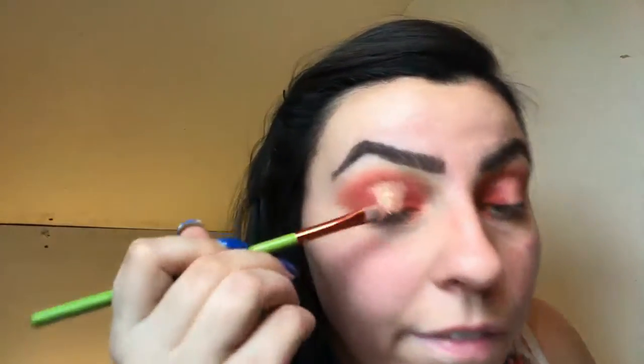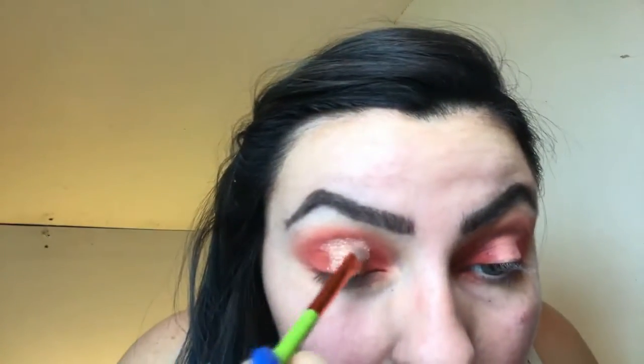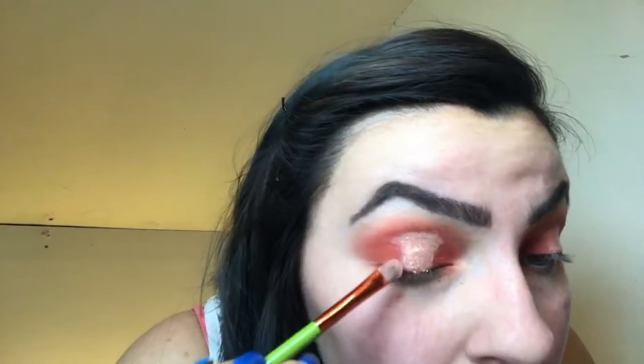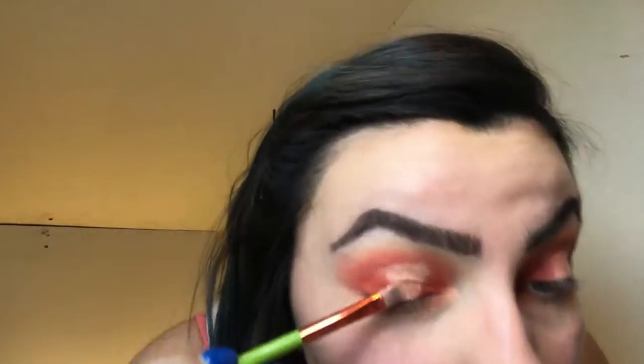Not really a big fan of how that's looking. Yeah, I'm not a big fan of that alone. I think that's definitely a shade that you're going to have to have a base underneath to really make that glitter pop.